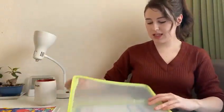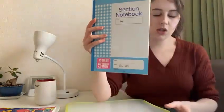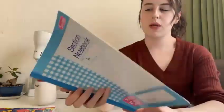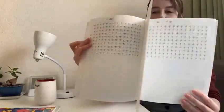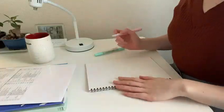And then my last thing is my kanji notebook. I'm not sure if you can get this abroad, but it's basically a math square book that's exactly for practicing kanji. That's where I will practice my kanji writing. So let's start.